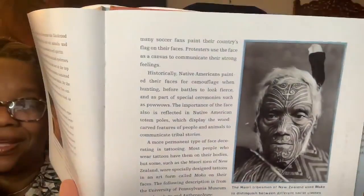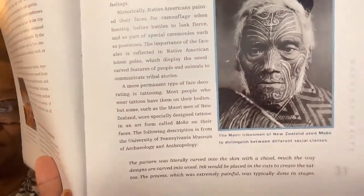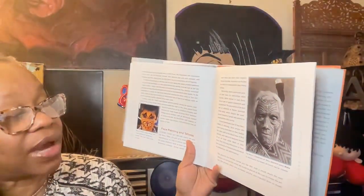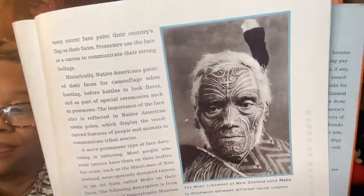So look at this. Pause and read. This picture says the Maori tribesmen of New Zealand used moko to distinguish between different social classes. Interesting.